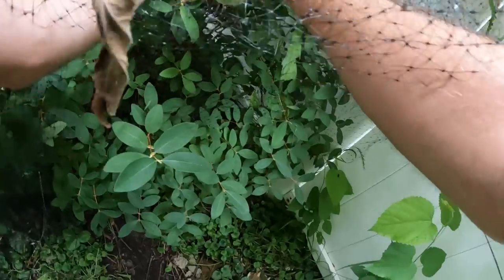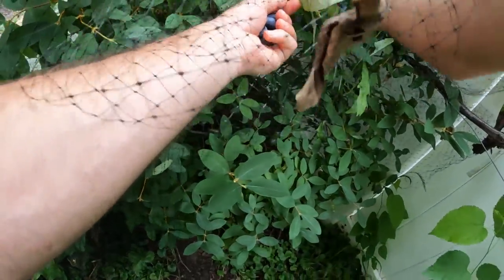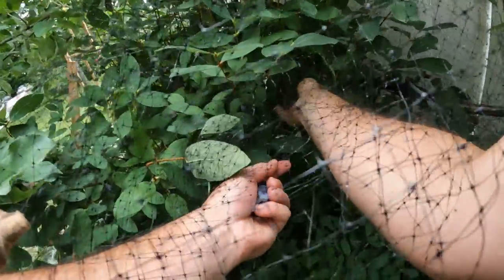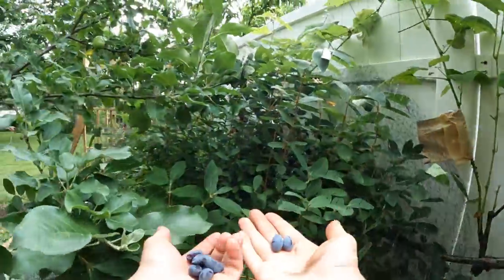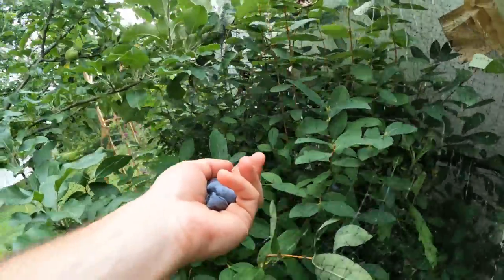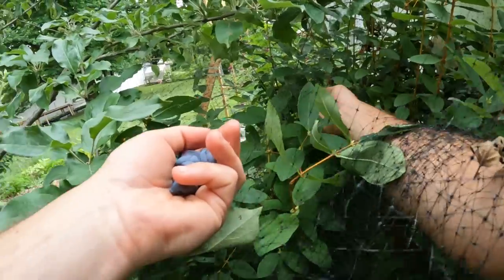Let's get ourselves a handful because I enjoy eating these berries even when they're not soft and not totally ripe. They're just not very sweet in that situation, and some people get really thrown off by just how not sweet they are. What I do is I lightly touch them and they'll fall right into my hand. If they don't do that, I don't really pick them.